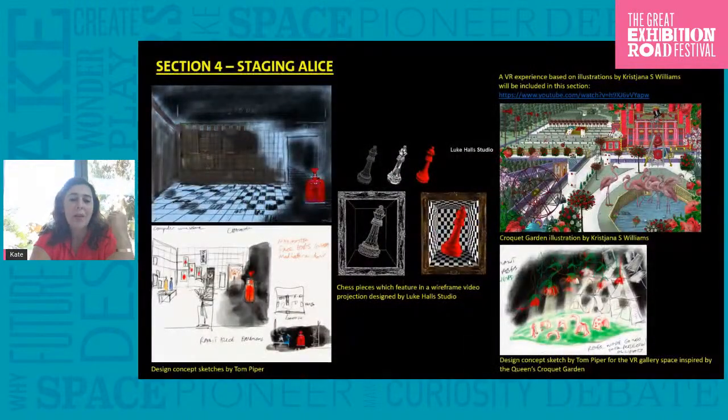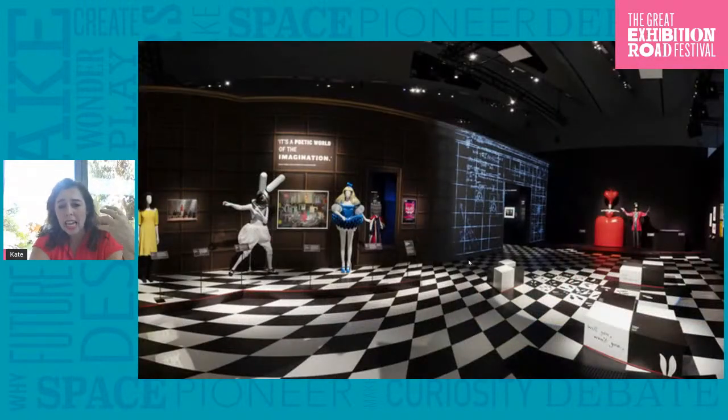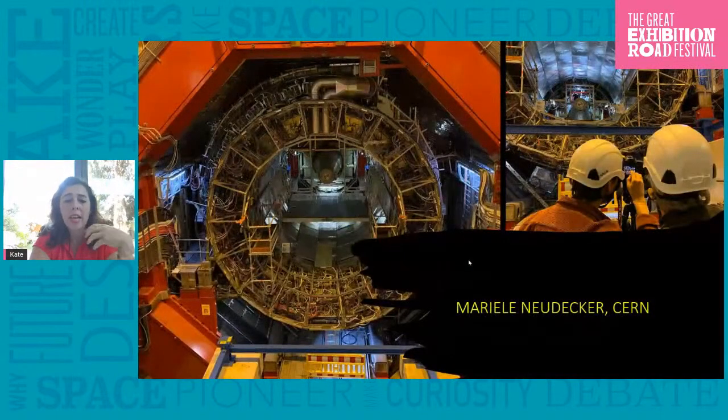We have a section that looks at staging Alice, so why the books lend themselves, the metaphor of the books for the political stage. Also, we have a presentation here which is in VR, so it really does allow you to shrink and go down rabbit holes and play a game of flamingo croquet. The whole staging of Alice, how it's been adapted across theatre. And then our final section really looks at being Alice.